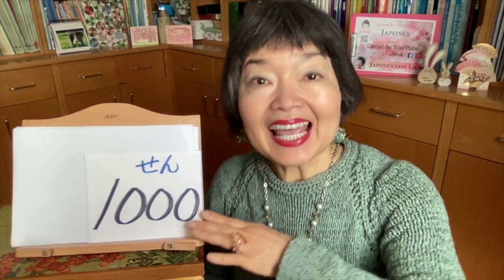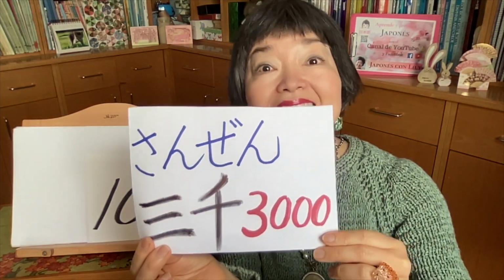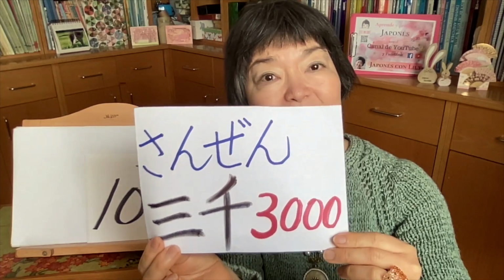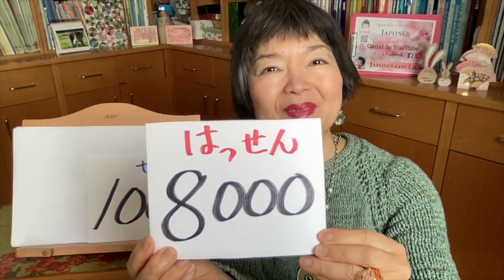To say 1,000, we don't say ichisen, but only sen. And all with the numbers, like 2, 3, 4: sen, nisen. But sanzen, this was the irregular one, sanzen, not sansen, okay? So only this one, sanzen, and yonsen, gosen, roksen, nanasen. And the other irregular one, hassen, with jump sound, 8,000, and kyusen.